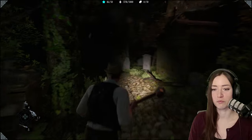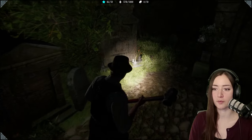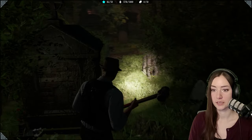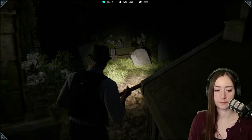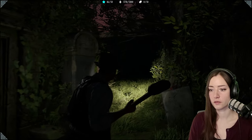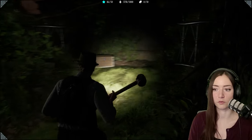I have fear of missing out. I don't want to accidentally progress and then lock myself out of an area and never be able to come back to it. So let me just go around. Oh, wait. Wait. Oh, okay. I could have gone through here as well. Yoink. I have a sledgehammer and I'm kind of afraid to use it, but it's okay. I'm going to do it anyways.